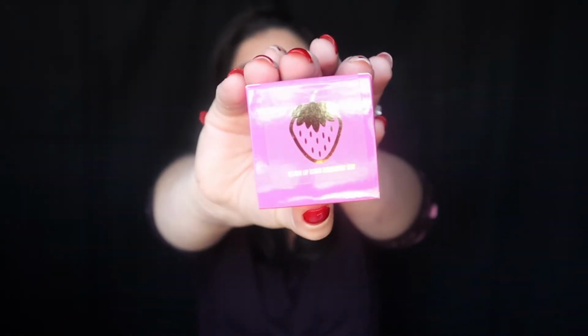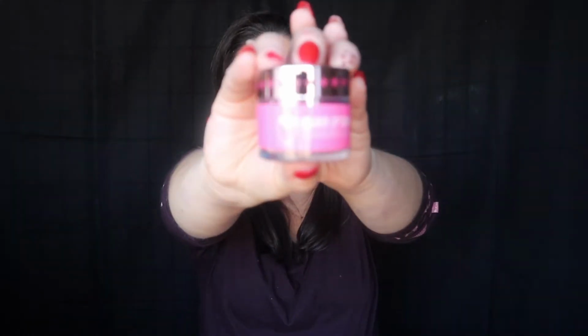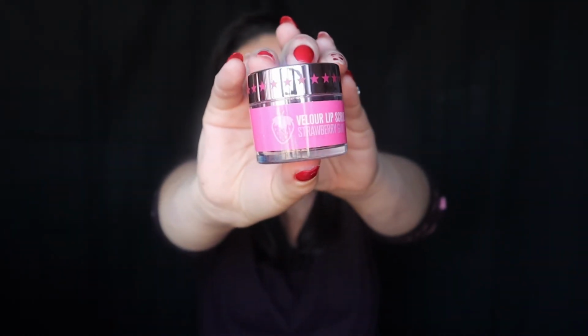We get a Velour Liquid Lip next, and this one is in Strawberry Gum. And this one I am going to give to Brianna. She comes into my room almost every night to grab some of my scrubbies from my own collection. So I'm going to give this to Bri. These smell delicious and you can eat them even though I wouldn't.